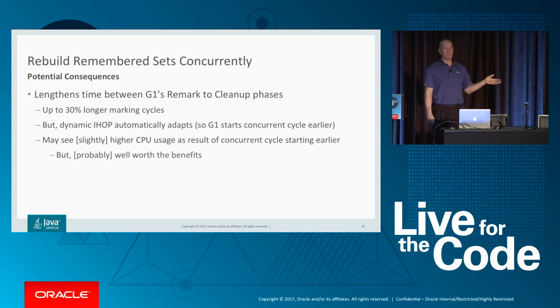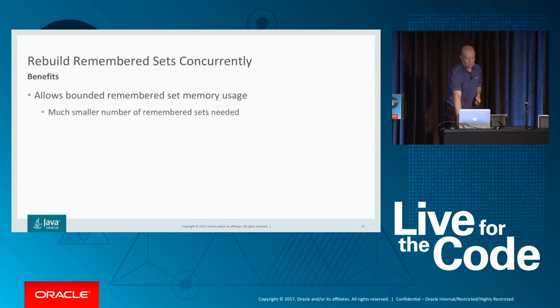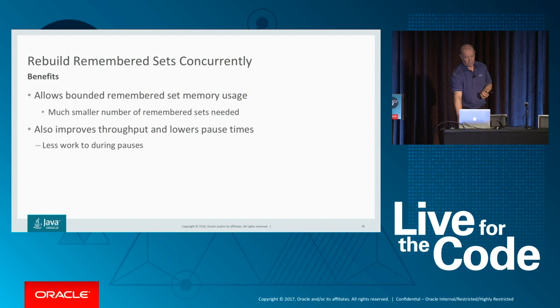What I would say is it's probably well worth the benefits because you're potentially saving a lot of memory. This gives you an upper bound on the amount of memory that you're going to use, because the number of regions that you need the remembered sets for is much, much smaller. A nice side effect of this is it also improves throughput and lowers pauses because there's less work to do during the pauses.